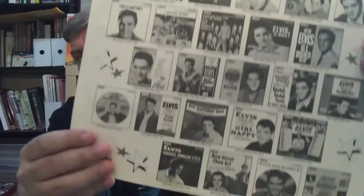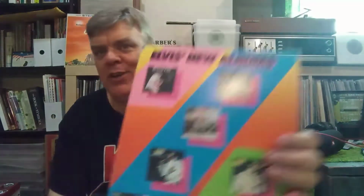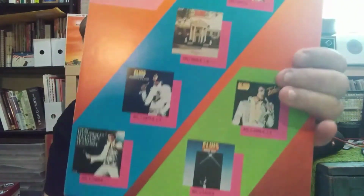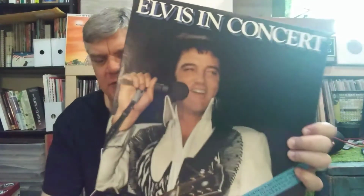it still has the original inner sleeves marketing the Elvis albums, and the original first pressings of these came with a color flyer also advertising Elvis's LPs, and that is in here as well. So it's got all the original inserts. Yeah, stoked to get this Elvis in Concert album. I've been wanting this for a while, actually. And to find one in as good a condition as this one, 40 years old now, and it still had the shrink wrap when I got a hold of it. So it's super, super clean. It's awesome.